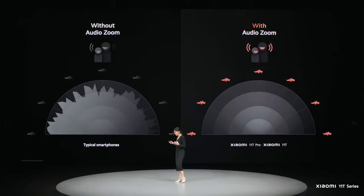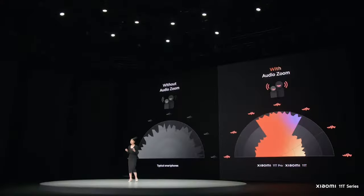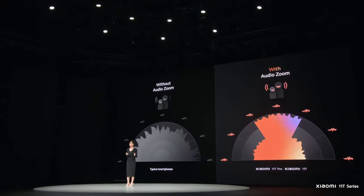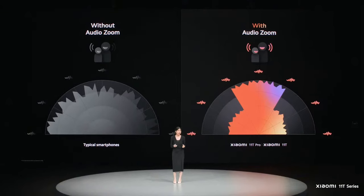Now, even though you cannot smell it, the sizzling and crackling sound here really makes you crave for that deliciously cooked steak. I know what I'll be having for dinner tonight. So how do we achieve this? Typical smartphones just have two microphones so that your subject sound is suppressed by the surrounding noise. With the audio zoom, we've added a third microphone on the Xiaomi 11T series. It can triangulate the sound of your subject and minimize unwanted surrounding sound.